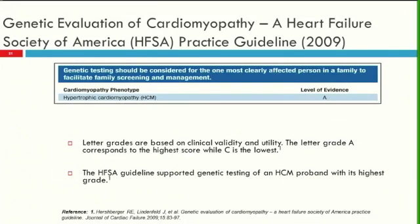So all I want you to see on this slide is that blue bar. This is from the Heart Failure Society's practice guideline. It says genetic testing should be considered for the one most clearly affected person in a family to facilitate family screening and management, and this is a class 1 indication, level of evidence A.